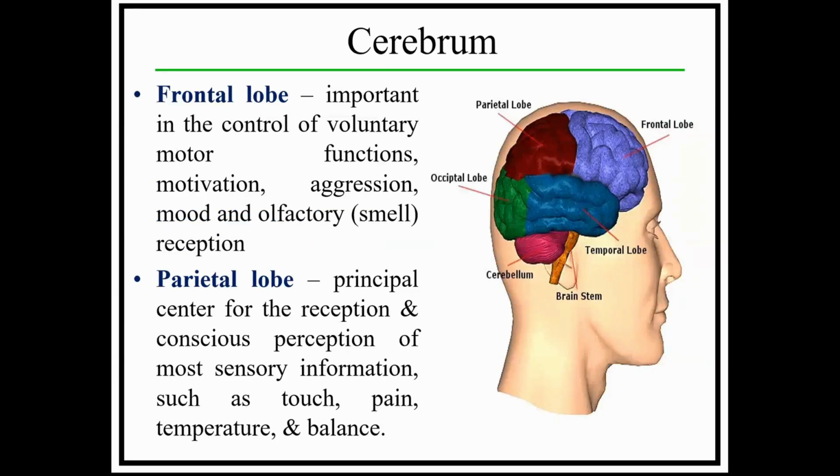Okay, so our cerebrum is largely divided into four major lobes. We have our frontal lobe, our parietal lobe, we have our occipital lobe, which is nasa likod ng inyong ulo, and you have your temporal lobe, which is on the sides. Wala naman sa sides, pero yun yung pinaka madaling i-point out.